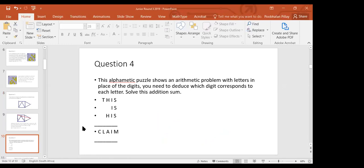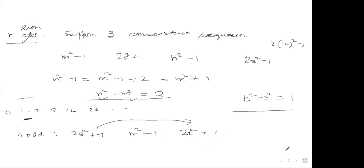Oh, this is an alphametic. We did one like this in the 2018 paper. They give you another one in the 2019 paper. So the alphametic is, this is his claim. Nice little sentence. Okay, let's try to solve this alphametic. So we want to solve the alphametic. This is his claim. So you got M and the I and the A under the two H's, the L and the C.